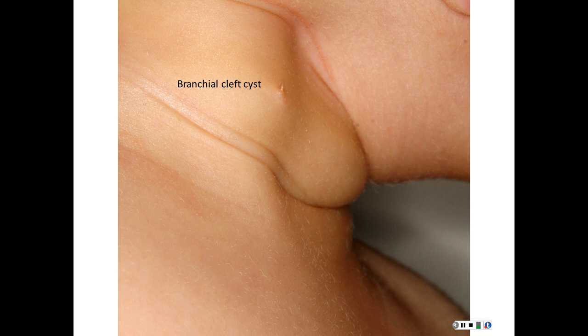So branchial cleft and bronchogenic, they overlap in distribution, they overlap in histology. The separation is probably more artificial than real, because you see hybrid forms. But if it's got lymphoid follicles in the wall, call it a branchial cleft. And if it looks more like bronchial, then you call it a bronchogenic. But it's all variants of the same.